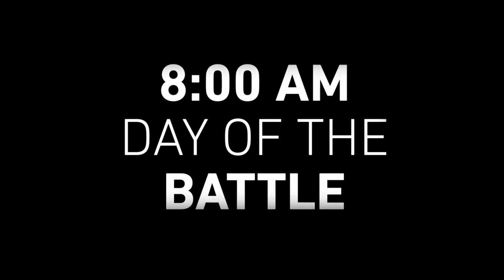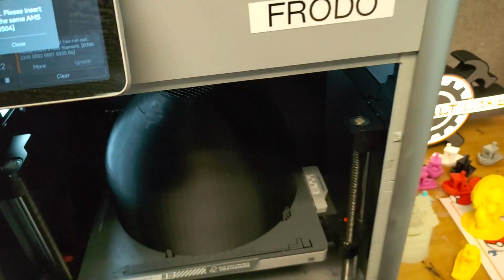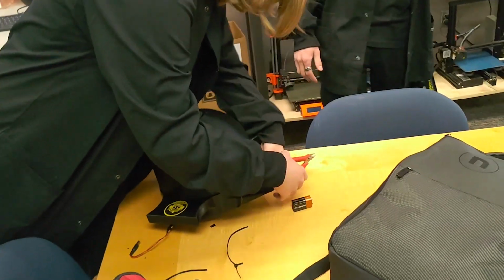Right now it's around 8 a.m. We just arrived at Mix Salt Lake to check in our print for our cover. It looks like it printed well, but we're missing some layers, but this should be fine for the competition. However, we didn't fully think it through as it started affecting the way the bot spins. So it's spinning a lot slower than it should be.